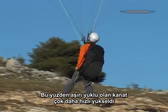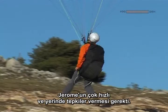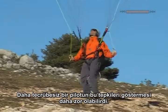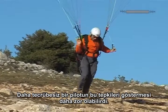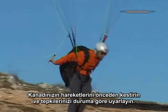Pressurized in this way, the wing lifted far too quickly, causing Jerome to have to brake it firmly. This demanded a very fast and accurate response on Jerome's part, and could be more difficult to handle by less experienced pilots. Anticipate the behaviour of your wing and adapt your reactions to the situation.